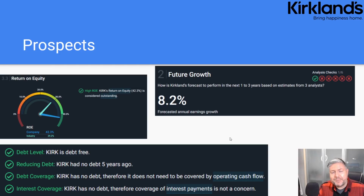Some of the prospects, some of the interesting stats on the company coming from Simply Wall Street here, they have a really high return on equity. KIRK's return on equity, 42%, is considered outstanding. The industry average is 29%. This return on equity being so high indicates that the management is incredibly efficient. And when we look at the management increasing the gross margins in the middle of a supply chain crunch, this shows that the management of the company actually knows what they're doing. They're very experienced and they have a good grasp on this business.